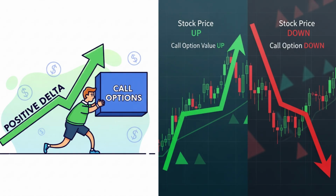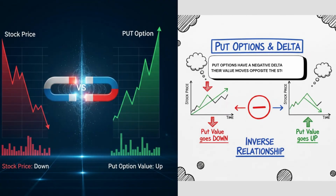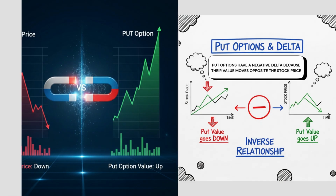Call options always have positive delta. When the stock price goes up, your call option goes up too. They move in the same direction. Put options are the opposite. They have negative delta. When the stock goes down, your put goes up. They move in opposite directions, like a reversed magnet.